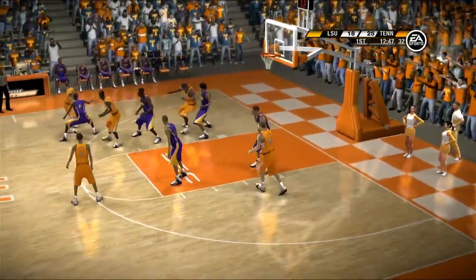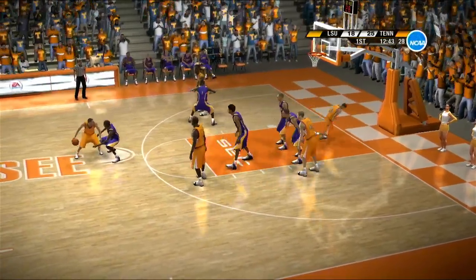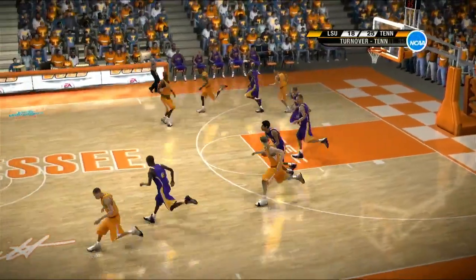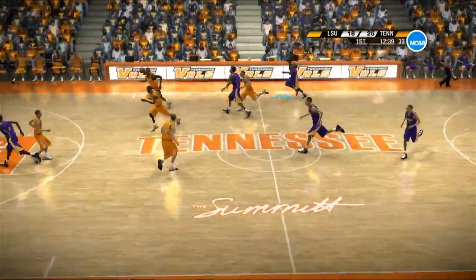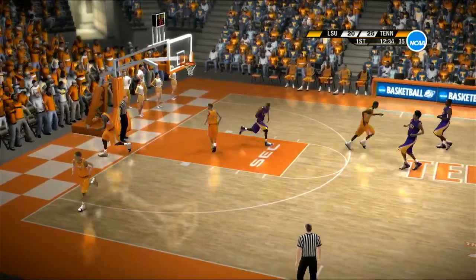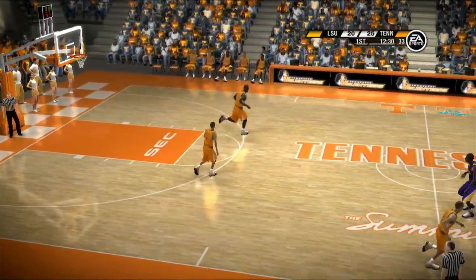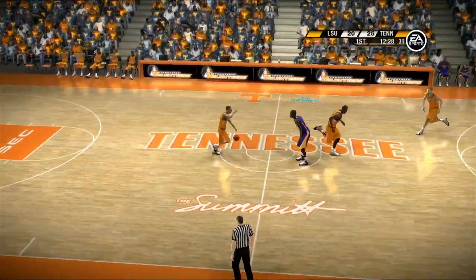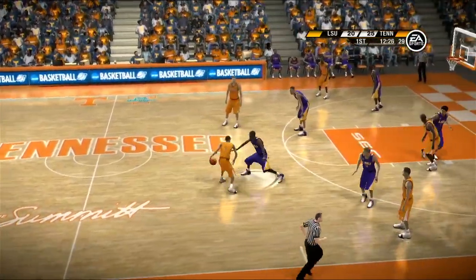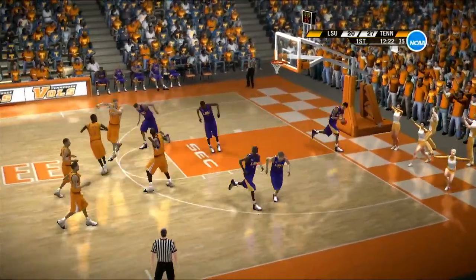They go inside and now back outside. I tell you, inside-outside action always works. He's got the man in the high post if he can get it there. Leaning in, trying to draw contact. He keeps the concentration off the contact for the score. For two, perfectly executed.